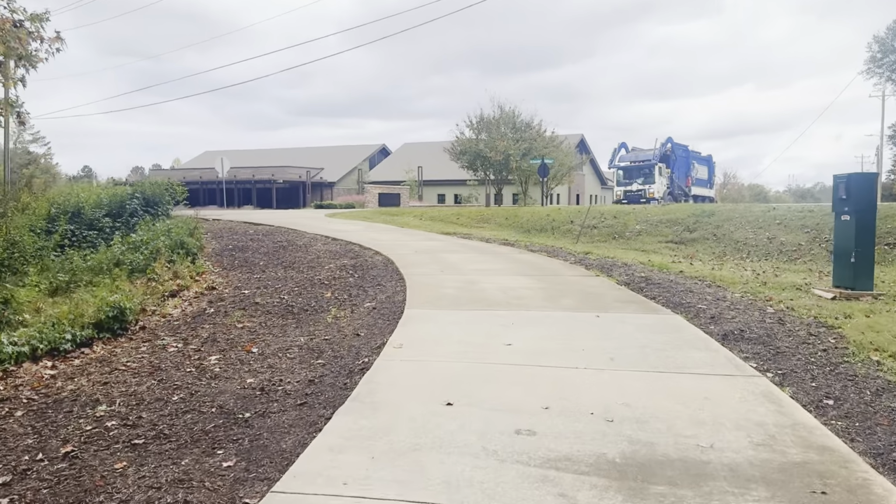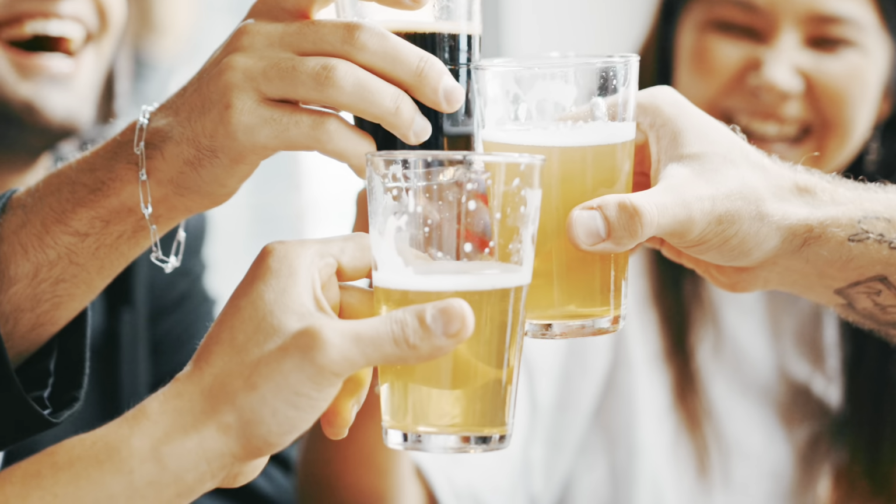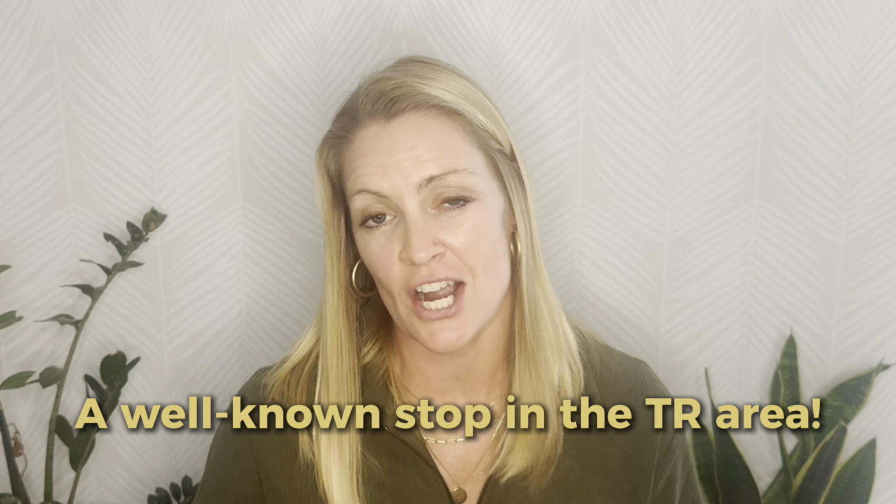All right, so hopping back on the trail, we're gonna continue to head south from Travelers Rest towards downtown Greenville. Our next stop, we're gonna travel just past the Gulf gas station, which is kind of a trail landmark. You wouldn't know it from the exterior, but it has this extensive craft beer selection inside. So it's a well-known stop in the TR area.